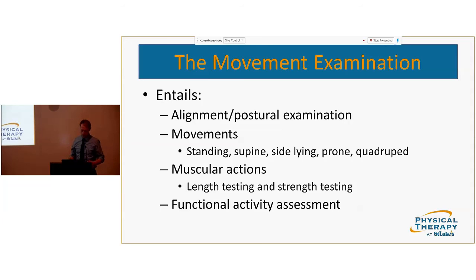Just looking at a couple bullets with the movement system, we're going to look at alignment and posture. There's a big push on that, because that can tell you a lot, and you'll see it in a second, just based on the scapular example. Looking at the overall movements, not only in different positions, so standing, supine, sideline, prone, just watching how they move. A lot of times those gravity minimized positions, because if they can't move right in the gravity minimized position, they're not going to be able to move properly in a standing position. Looking at different muscle length testing and strength testing, and then obviously a functional assessment.